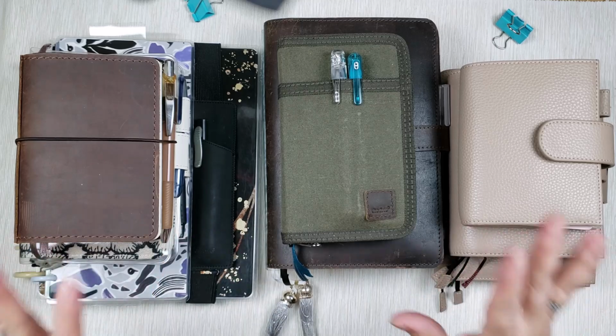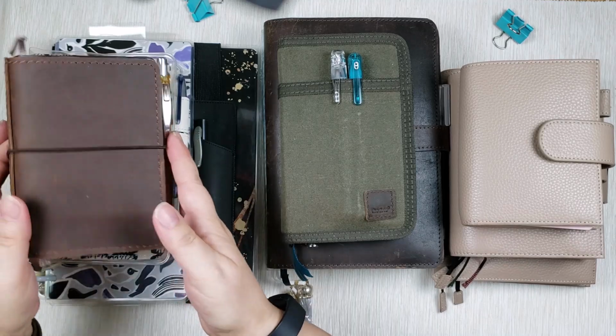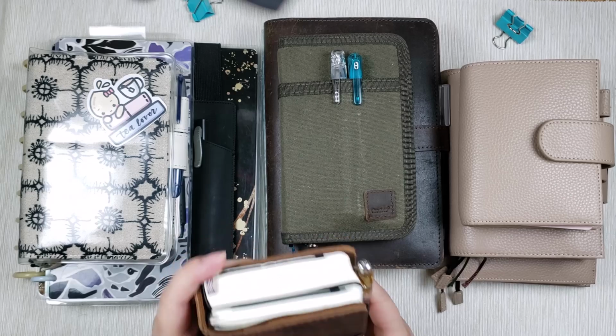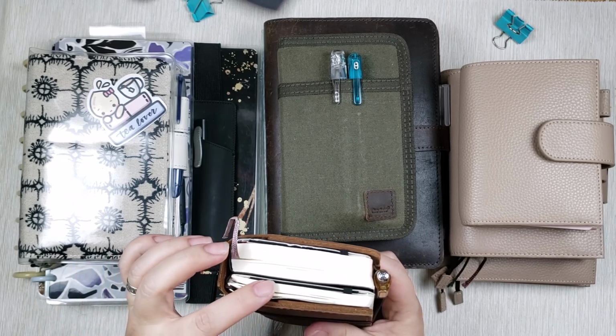So I guess I start from the top, from the smallest ones on the top, and then I just go down in each stack. On the top here, as you might recognize, is my favorite planner of all time, Moleskine Daily. This is in pocket size. This one is Moleskine Daily and this one is monthly.